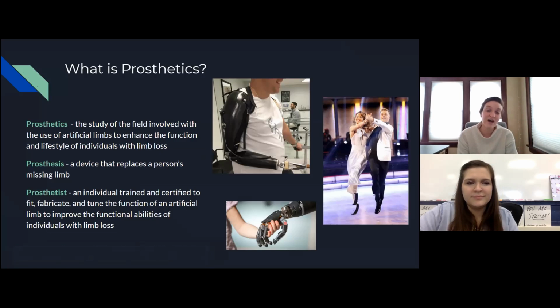The person on the top left has a transhumeral prosthesis. They have an amputation through their humerus. On the bottom, a cool robotic hand that we'll look at in a little more detail as we move on. And then you might be familiar on the right side there, a Paralympic athlete who was on Dancing with the Stars. She did all of her dances, obviously, using her prosthetic legs. That's the field of prosthetics.